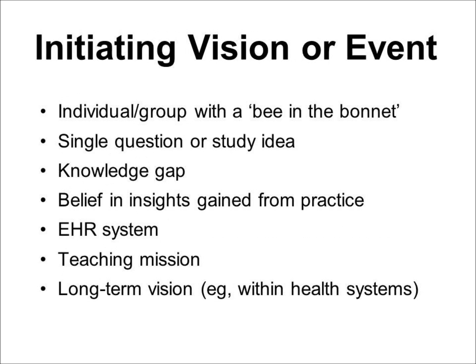Let's talk a little bit about how PBRNs start. Sometimes they start with an individual or a small group of people having, as we say, a bee in the bonnet, or a certain mission or a certain passion for some specific line of inquiry or question that they really want to study. And so they're really the driving force behind gathering others together, perhaps partnering with academics, and pulling a group together to do a study that starts a PBRN.